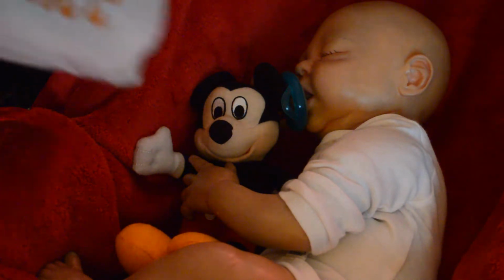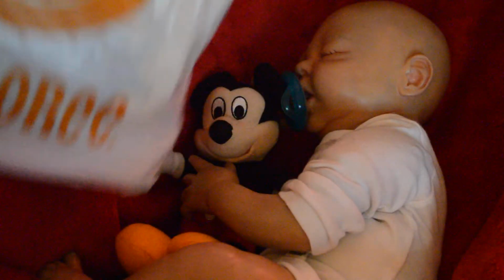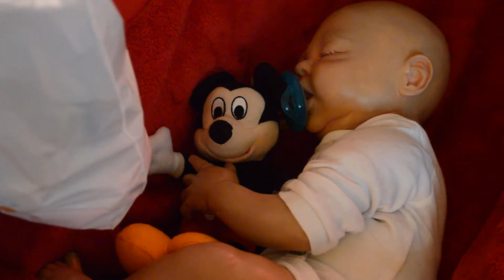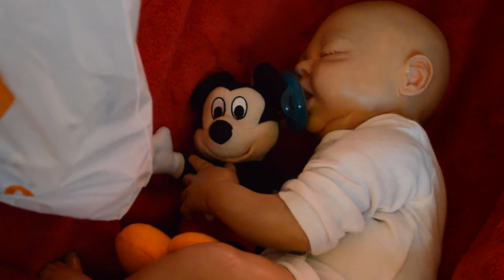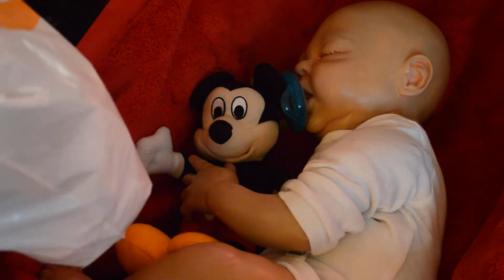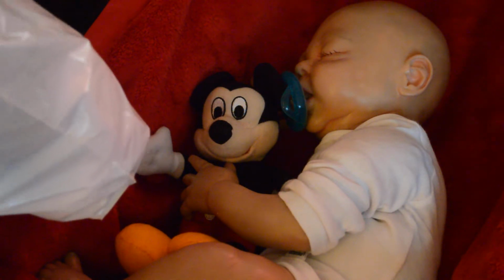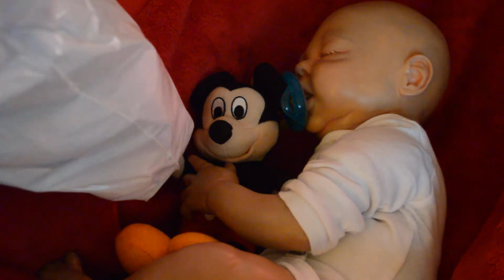We are going to show you some Gymboree. I got to that store and I ran to the back. That's why in the video you don't see much from the store, because I was too busy in the back of the store looking at the clearance section. And I got me some goodies and I want to show it to you. Well, not for me, for the babies. Okay.